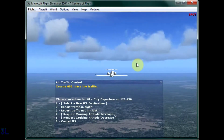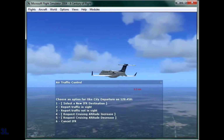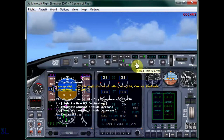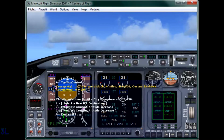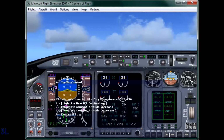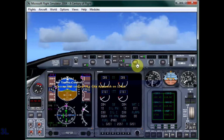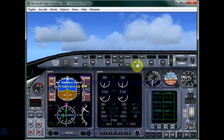Cessna 008, have the traffic. Learjet 3 Lima, traffic inside. Cessna 488, traffic is 8 o'clock. Cessna Skyhawk, report traffic in sight. Cessna 616, traffic is 1 o'clock. Cessna Skyhawk, report traffic in sight. Cessna 616, have the traffic. Cessna 488, have the Cessna Skyhawk in sight. Cessna 008, contact Oak City approach on 124.6. 124.6, Cessna 008.